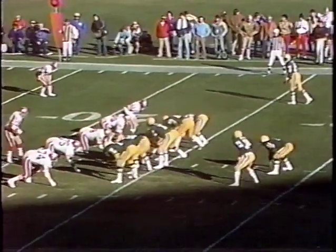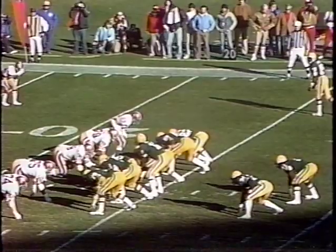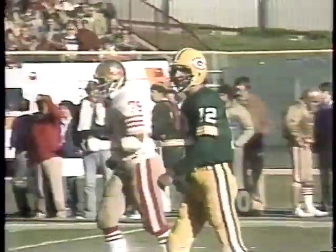Lofton to the left side, Andre Thompson to the right side. Dickey with the ball. Lofton has it inside the 5-yard line. James Lofton, first and goal at the 3.